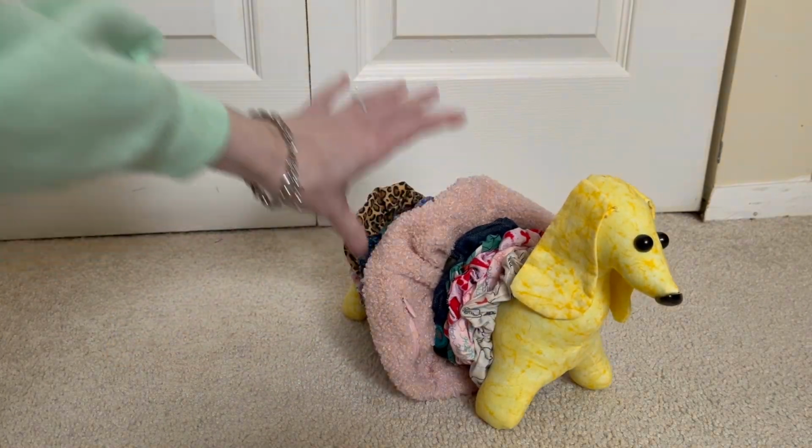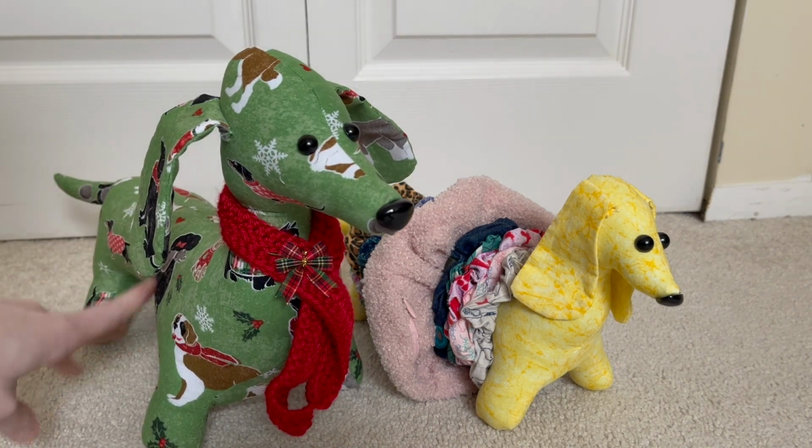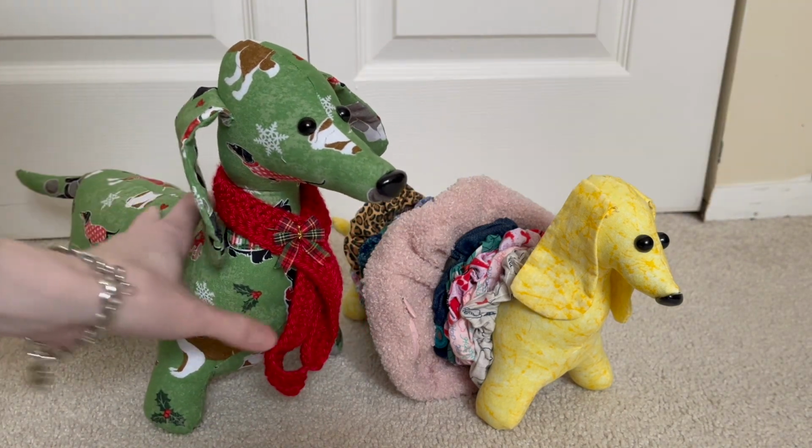Now, for those of you who don't know, I started selling on Etsy in 2012, where I sold these stuffed animal dogs as well as dog toys, and now I do digital patterns. So I've been on Etsy on and off for quite a while now.